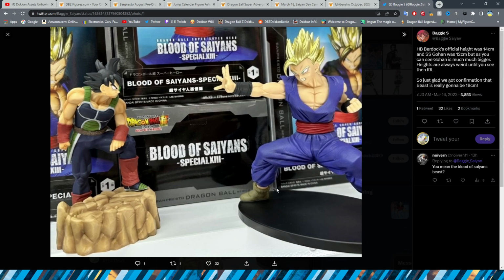This was also another interesting little thing here. The history box: Bardock's official height was 14 centimeters and Gohan was 12. But you can see that Gohan is much bigger. Yeah, kind of weird, honestly. Heights are always weird until you see them IRL. So just be glad we got confirmation that Beast is really going to be 18 centimeters. Of course, that being the BOS Gohan Beast. So that is another reason, like I was talking about before, that I was saying, oh, Krillin surely is not going to be bigger than second form Frieza for that Ichiban Kuji figure. This is the type of thing that makes me think that will probably be the case. It's kind of weird, right? I'm assuming what happened here is that maybe they... Well, no, they said that it was going to be 14.